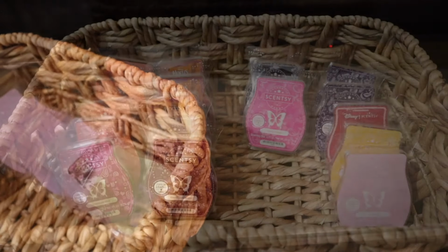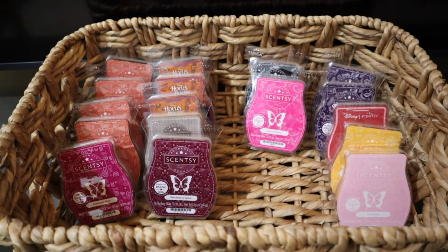So let me grab the next one. All right, this next basket here contains, again, a little bit of a hodgepodge, if you will. There are some slightly more masculine cologne-y type scents in here. There are also some florals in here. So this basket is kind of a more perfumey basket, if you will.